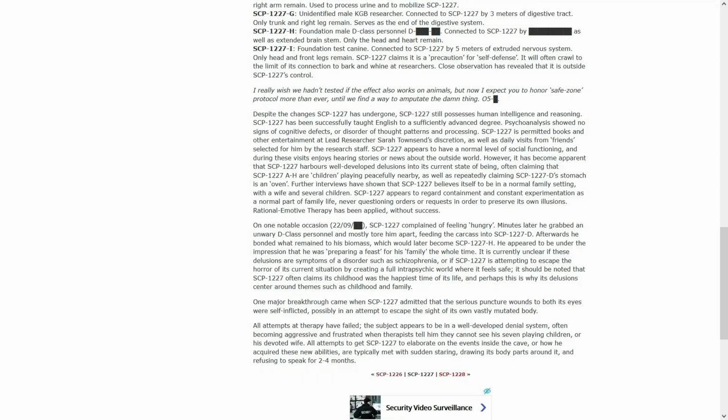Foundation test canine, connected to 1227 by 5 meters of extruded nervous system. Only head and front legs remain. 1227 claims it is a precaution for self-defense. It will often crawl to the limit of the connection to bark and whine at researchers. Close observations reveal that it is outside of 1227's control. I really wish we hadn't tested if the effect also works on animals, but now I expect you to honor Safe Zone Protocol more than ever until we find a way to amputate the damn thing.